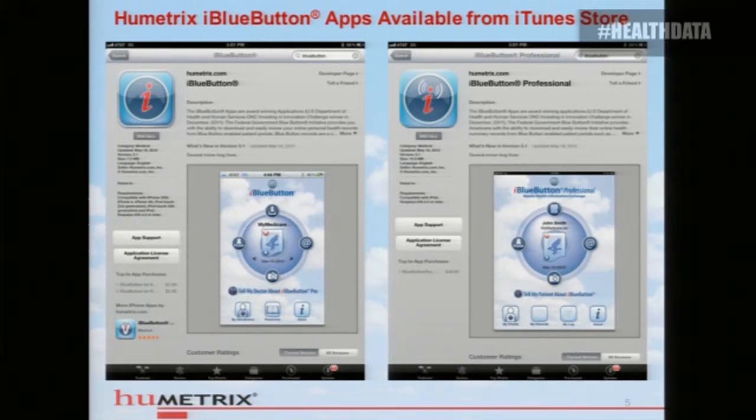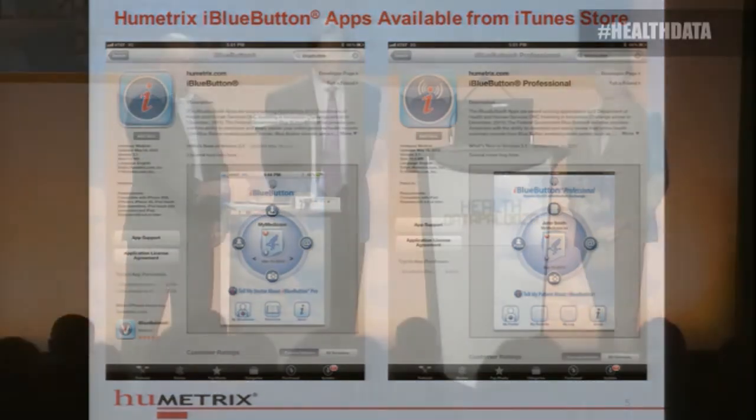And for physicians, they can download from the iTunes Store the iBlueButton Professional. And soon will be coming the Android version. And that Android version and the iOS version will be and are cross-platform enabled, so everywhere a patient accesses care, pulling data from any data source like BlueButton, the physician will be able to access in real time his critical health information, so that cost-effective coordinated care is provided wherever that patient accesses care. Thank you.